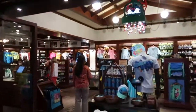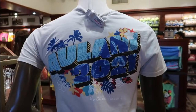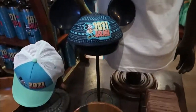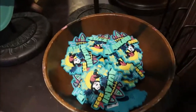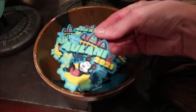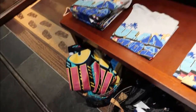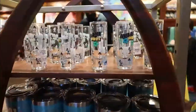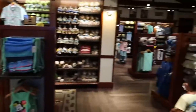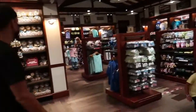Alright, we're going to take you guys into the gift shop. First up, we've got the Aulani 2021 merchandise. Got Disney umbrellas and towels. Aulani tumblers. There's the left side and then there's the right side. So I think we're just going to start around here and do this little corner for you guys.